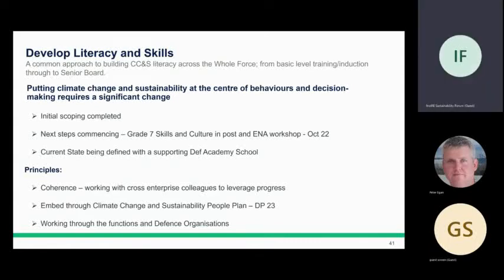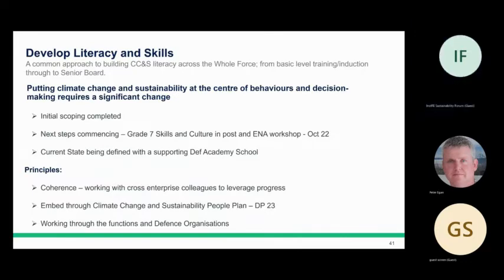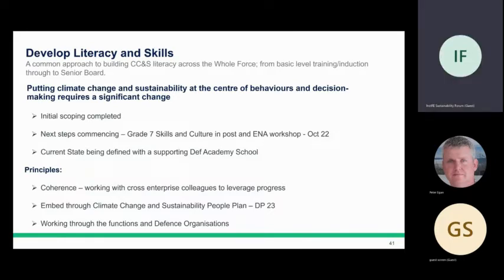So there is an awful lot of work and approaches going on in this. I think what I need to say is that there needs to be a coherence, and I haven't dared open that Pandora's box of skills and literacy, because I have yet to get any resource in the centre. But we have that enthusiasm, we have a lot of yourselves, the commands, probably less so the functions, all looking at how they can respond to this, as well as the external organisations, as we've heard already this morning.